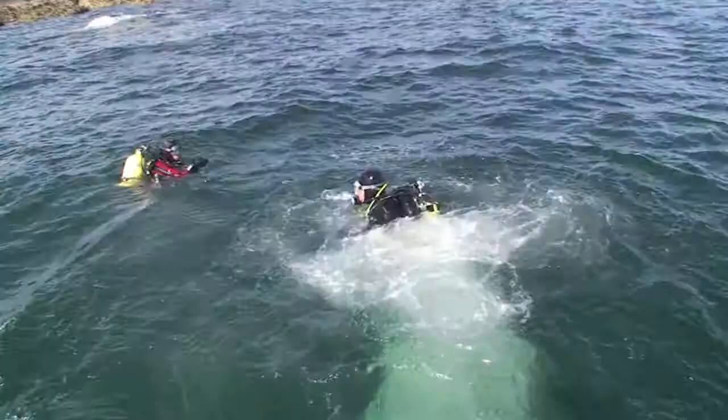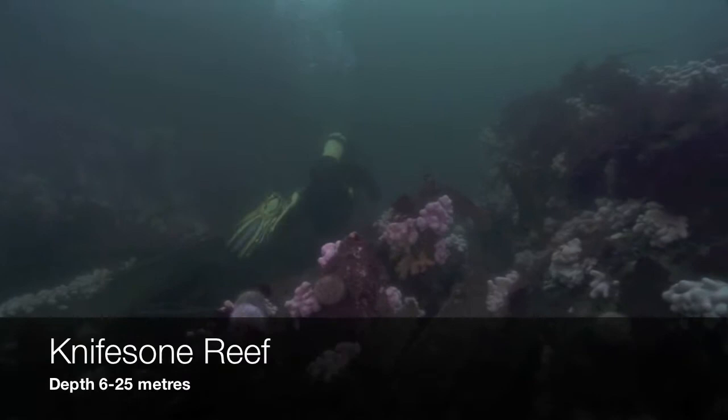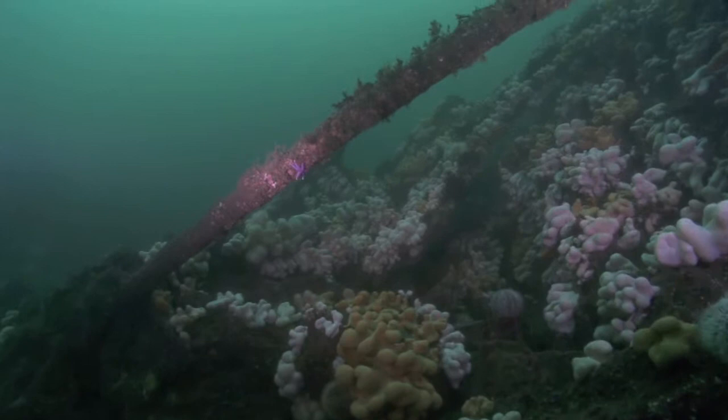The diving in the Farnes is on the whole shallow, with depths ranging from 6 to 25 meters. Diving in the Farnes is leisurely, and as we found, well suited for videography and photography.